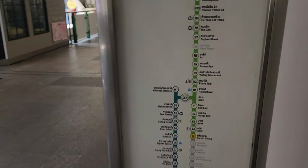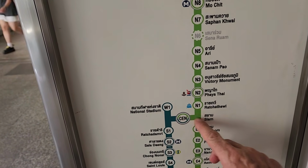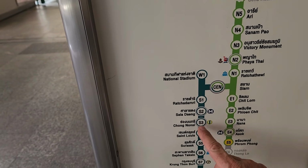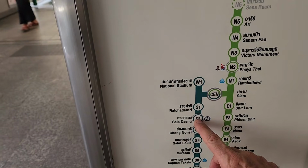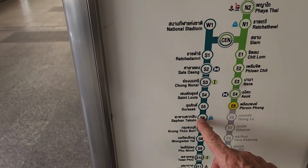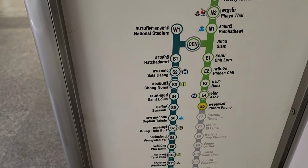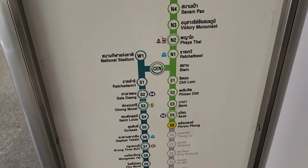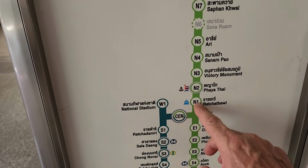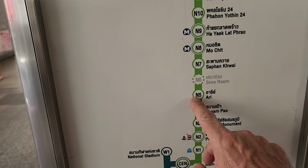I'm in Phrom Phong. From Phrom Phong, you have Asok, Nana, Phloen Chit, Chit Lom, Siam, which is also central. You can get on the train to go to Saladaeng and the Patpong night market area, or you go down the way to Saphan Taksin, and that is the Chao Phraya River, and you can get on the boat to go to Asiatique and points beyond. But today we're going from Phrom Phong all the way up past Siam, Ratchathewi, Phaya Thai, Victory Monument, Sanam Pao, and then we're going to RE.